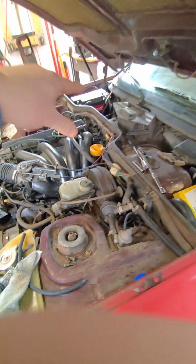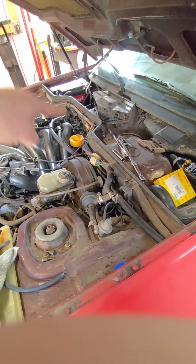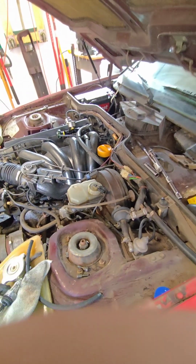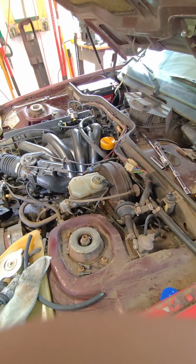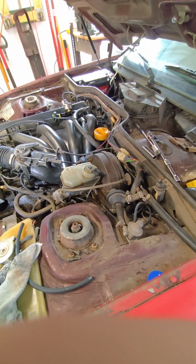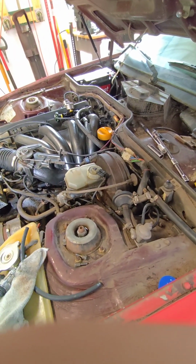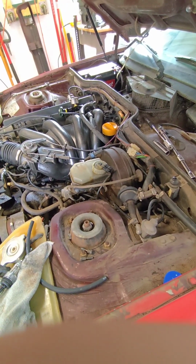They did not really design any of this with future maintenance in mind. It must have been pre-assembled and then dropped in the car, is kind of how it feels, because it is impossible to get at some of these bolts. Not impossible, but a pretty big pain in the ass.